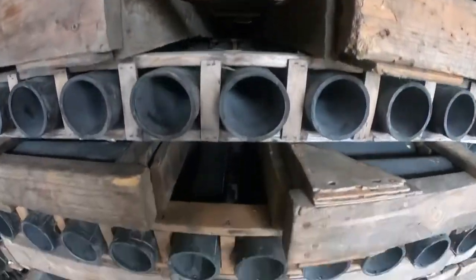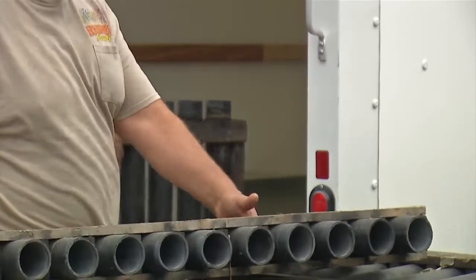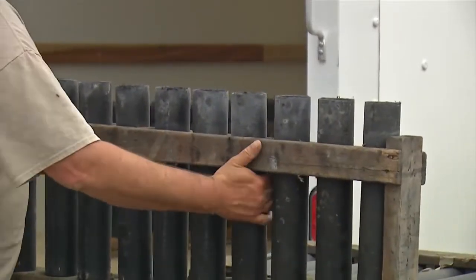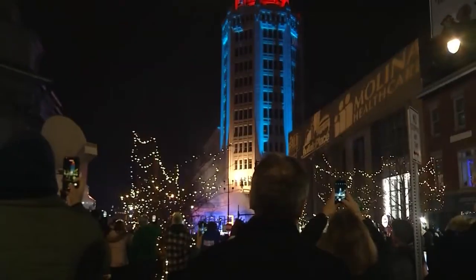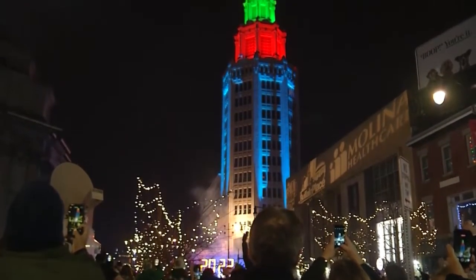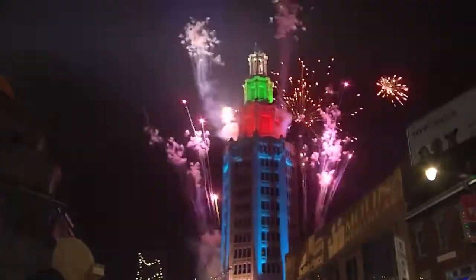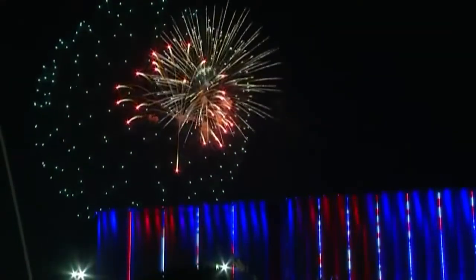For decades, the locally owned and operated firework company has been the mastermind behind most of the displays you see, whether it's at the bash thrown by Mercy Flight, downtown Buffalo when the clock strikes 12 each new year, or many fireworks displays on Independence Day.